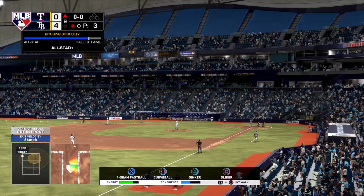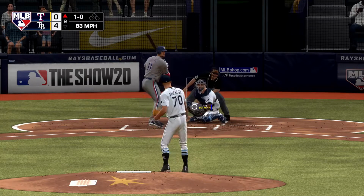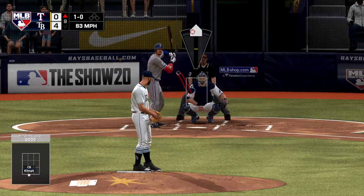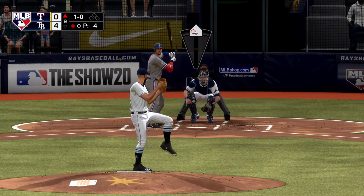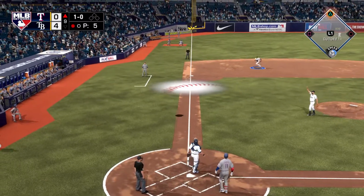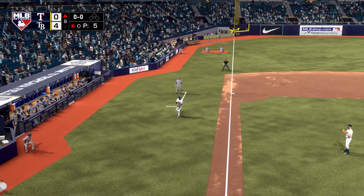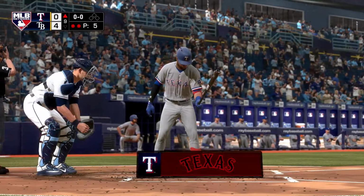So the lineup flips over and digging in, Ronald Guzman. It was a walk in his last trip. He'll start him with a breaking ball. Too low that time. It's ball 1. Popped him up. Diaz in foul ground. He hauls it in without any trouble, and there are 2 away.